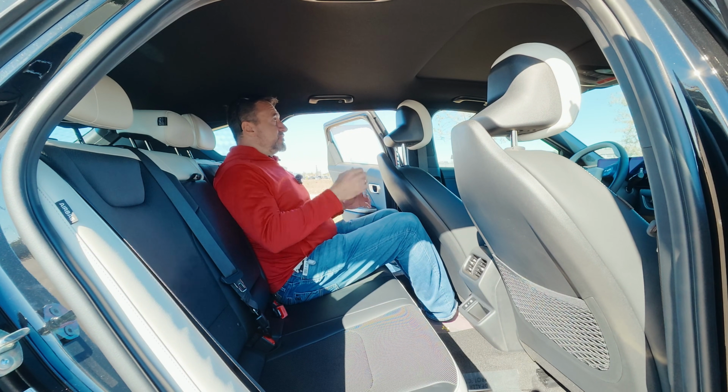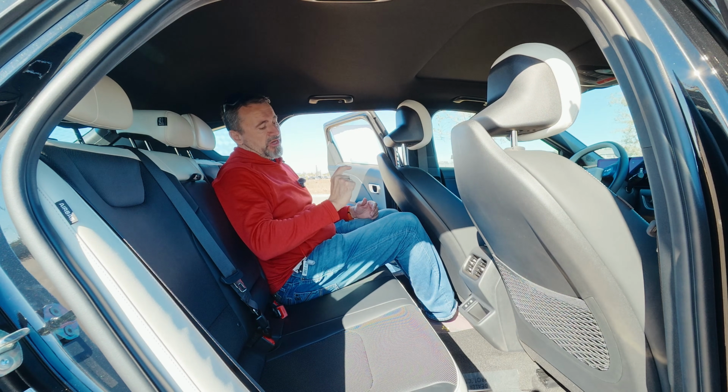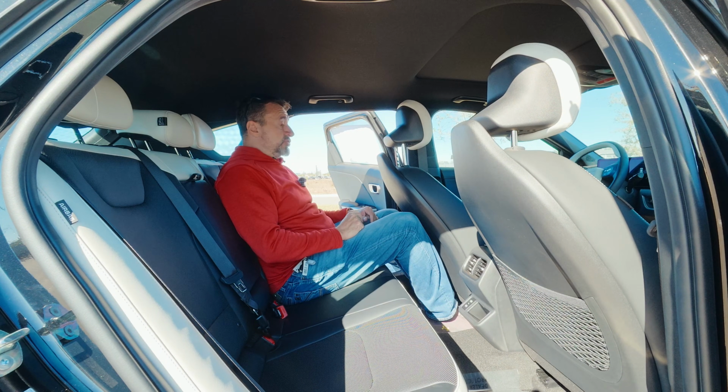I have plenty of shoulder room, and I have about this much above my head. That's about 2.5, 3 inches. So not bad at all. Let's see what else is going on in this interior.